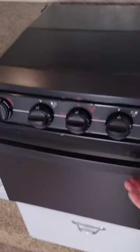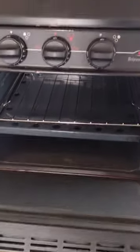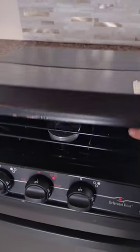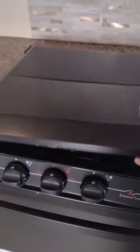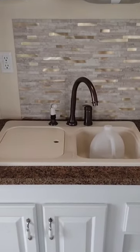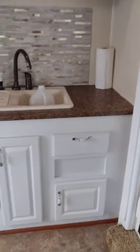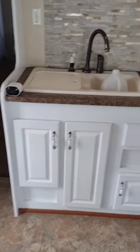We see it has a microwave. Oven. It's nice and clean. Doesn't look like anybody used it. And the stove. Then you have the sink. You have plenty of storage on top and on the bottom.